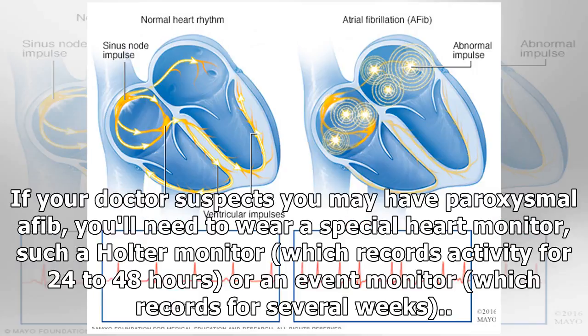If your doctor suspects you may have paroxysmal A fib, you'll need to wear a special heart monitor, such as a Holter monitor, which records activity for 24 to 48 hours, or an event monitor, which records for several weeks.